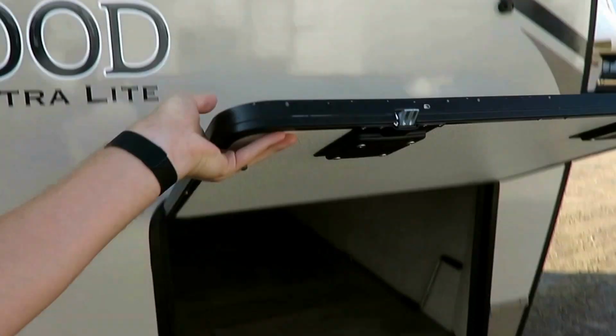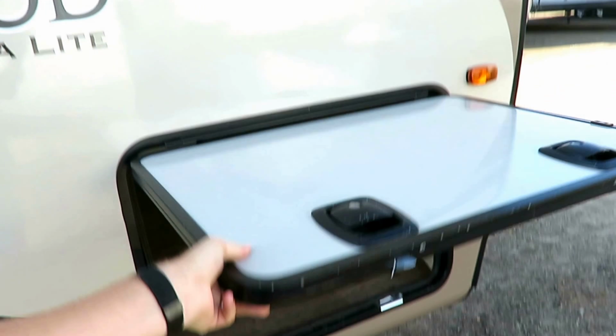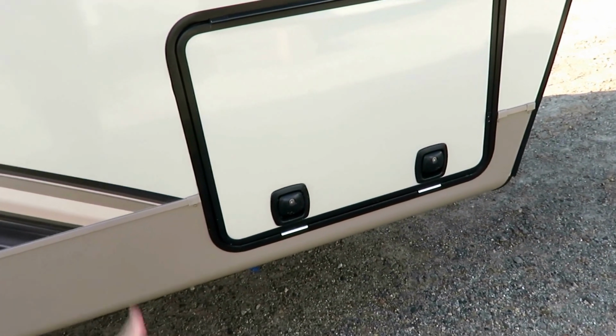And this is something you need to get off the computer and come touch in person. You can feel the thickness and the heft and the strength of that door right there. And again, the double latch system just doing a fine job.